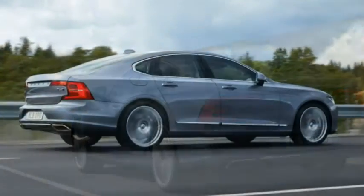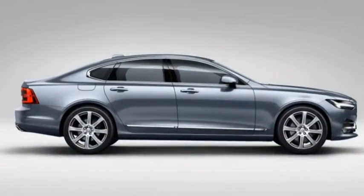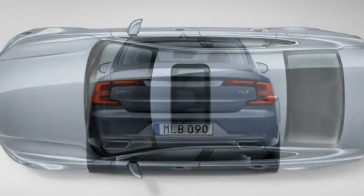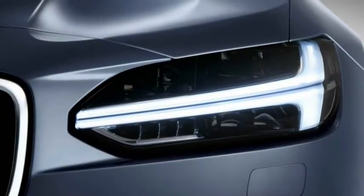It was hard to evaluate ride quality on the super smooth Spanish roads we experienced, but body motions were well controlled and the S90 was comfortable, stable, and reassuring even in rapid driving. Both wind and road noise seemed low.